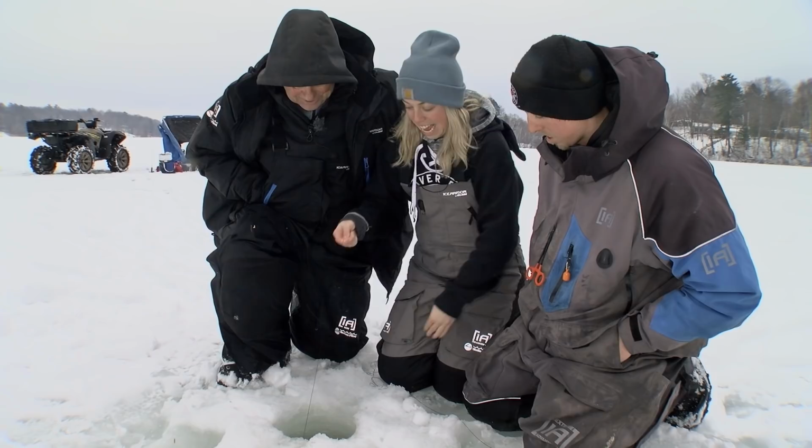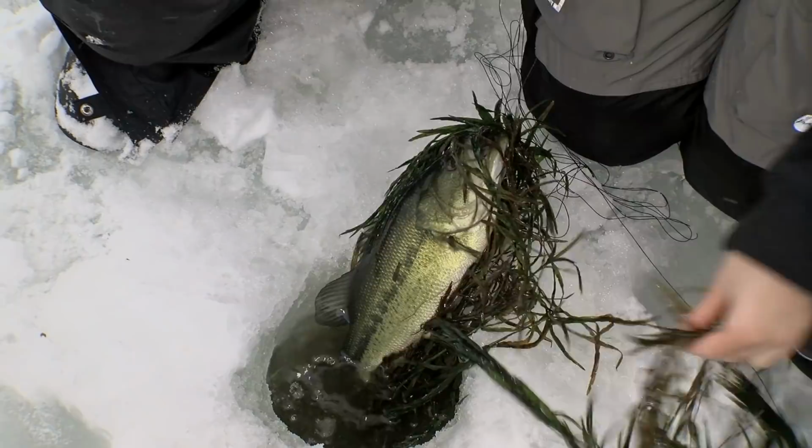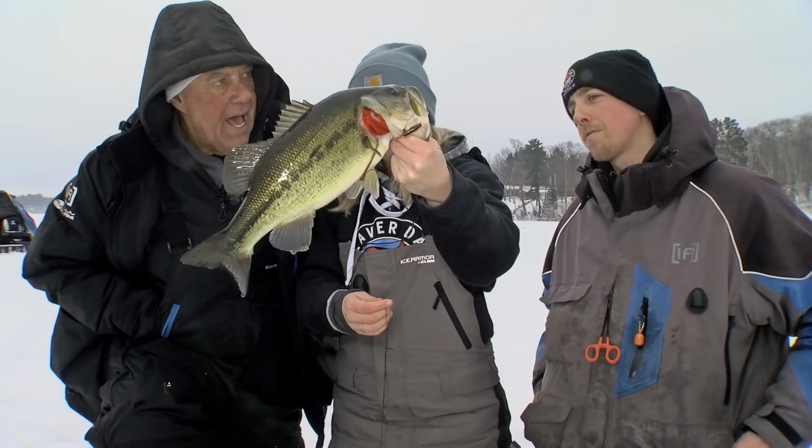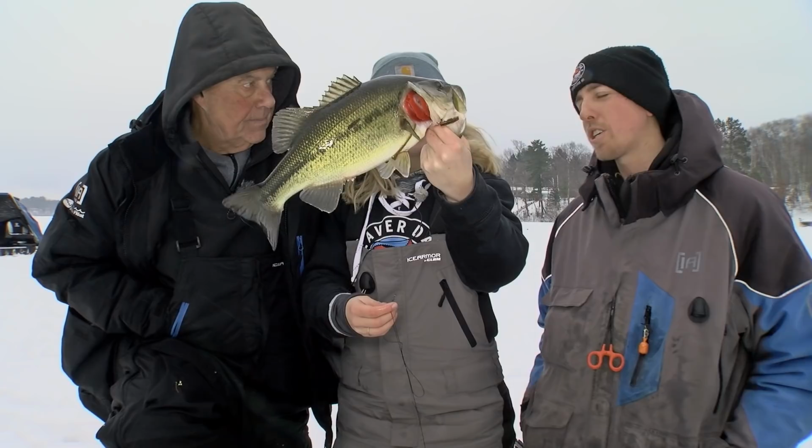Looks like we're in a weed bed. Yeah, you got a lot of salad. I'm surprised, Josh, at how green these weeds are, though. Yeah, they stay green for quite a while out here because the water's fairly clear. And you got a shot at Northern Pike? Northern Pike. We have caught a few walleyes out here, not a lot, but we still have a chance at one, but there are a lot of nice largemouth bass out here.